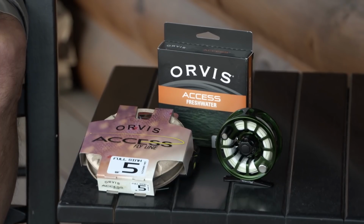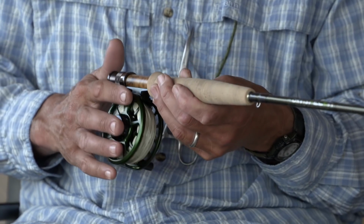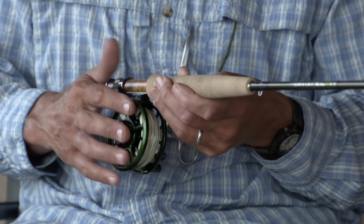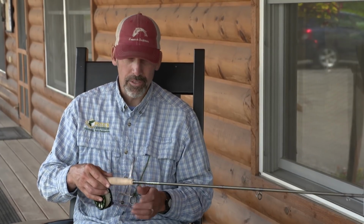The reels that we use up here at Lopstick, most of the time it's going to be a reel that matches your rod. So a 4-weight reel goes with a 4-weight rod, and a 5-weight reel goes with a 5-weight rod. The reels themselves are beautiful, but you don't really need to break the bank on them. You don't need to spend that extra money necessarily to buy a really nice smooth drag. We have some bigger fish, but mostly the reel is just there to hold the line. Spool it on there, it looks nice. Once again, you don't have to break the bank for it.